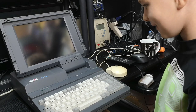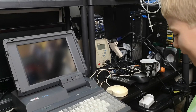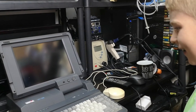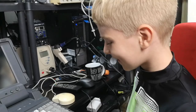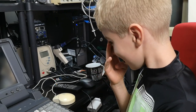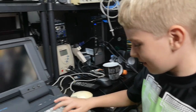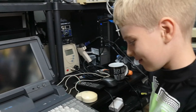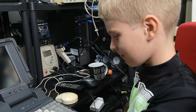Now, does it look like a laptop now? Yes. What? How does this even happen? How did they even make this? That's heavy and thick. No. What do the keys feel like to you? Type on the keyboard. Just like a regular laptop. Pretend you're writing your name.